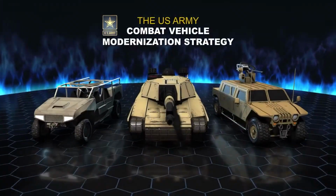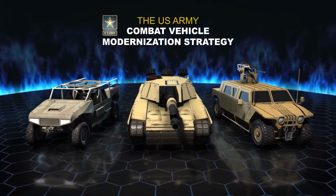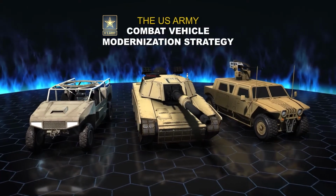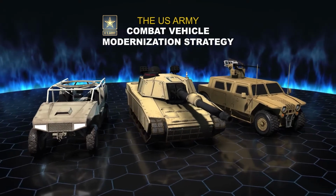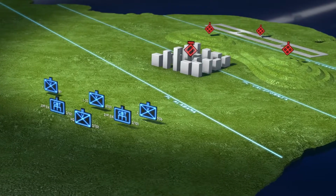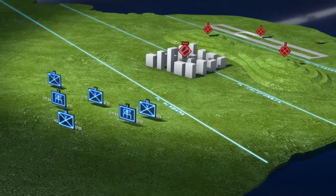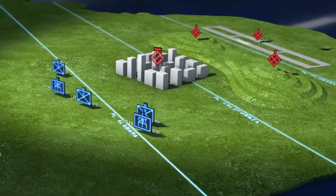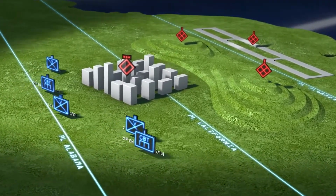Looking ahead to 2028, future IBCTs will require improved mobility, sensing, and lethality to execute missions in a multi-domain operational environment against any adversary. In this scenario, an IBCT conducts a movement to contact against a battalion-sized near-peer enemy force that is conducting an area defense to protect a landing strip.